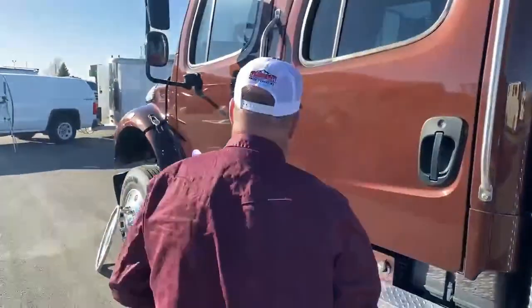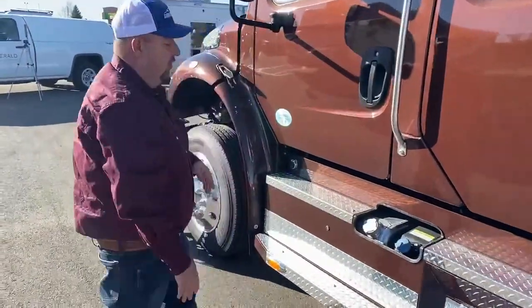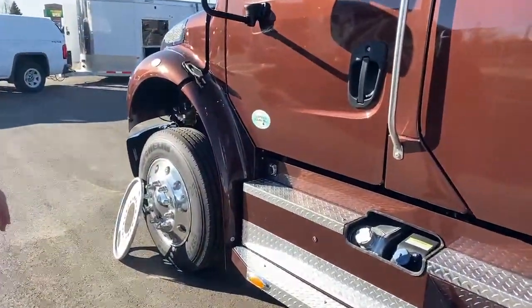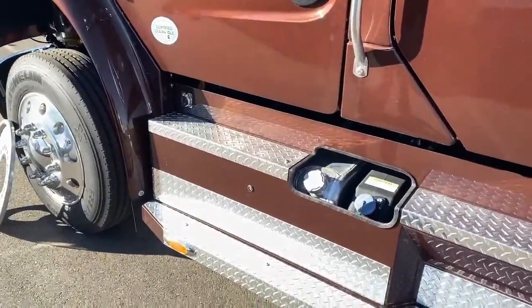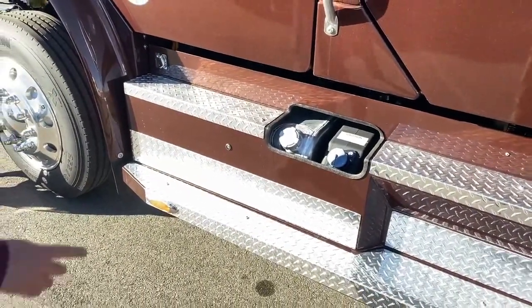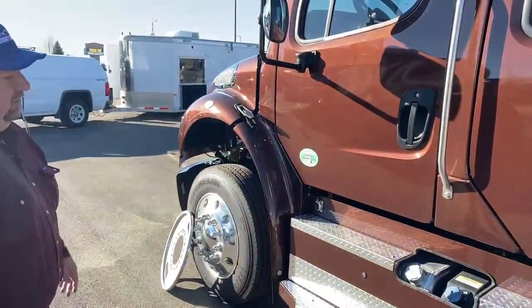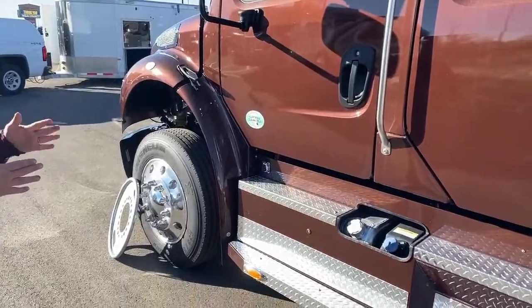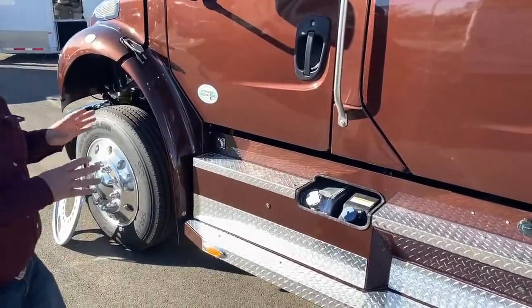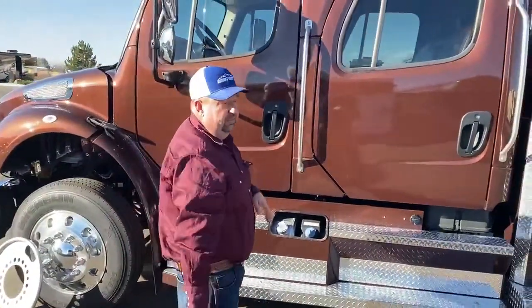As we continue to walk around the truck, this is our DEF tank that holds up to 6 gallons. Data is showing about 250 to 300 miles per 1 gallon of DEF. It comes with 2 fuel tanks, one on each side to maintain balance. So as we're sitting here, that fuel is going to balance itself. However, when you go to fill up the truck, you're going to need to do that independently.